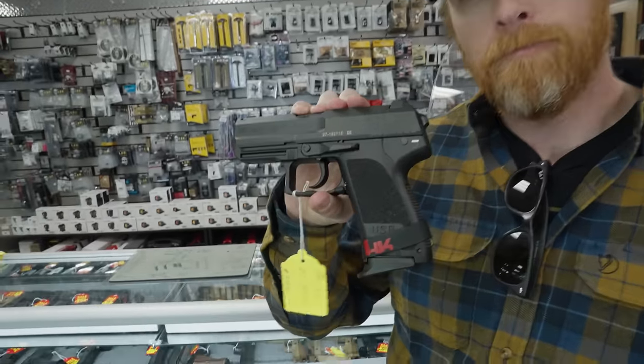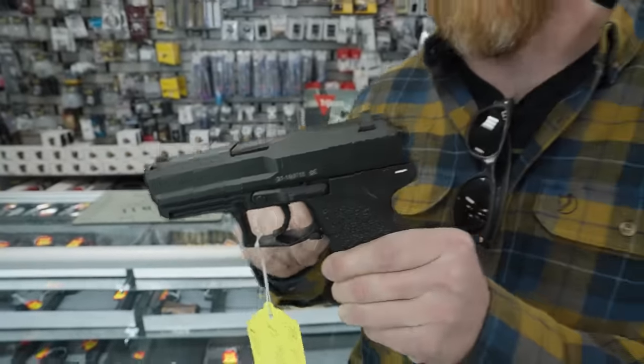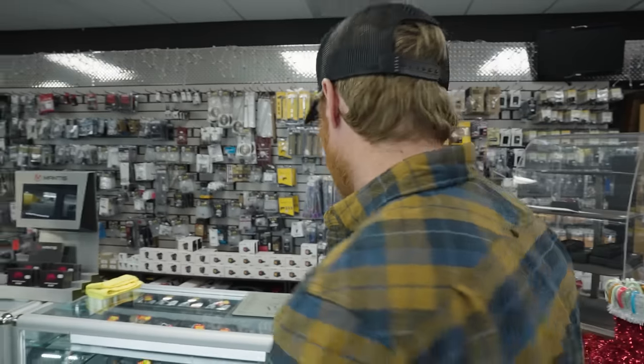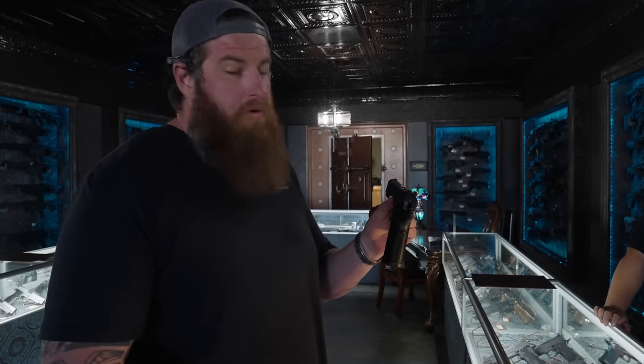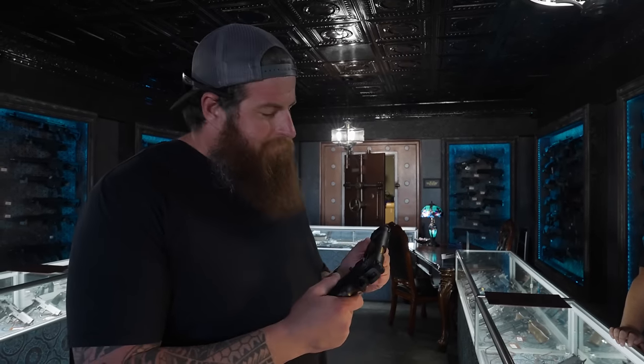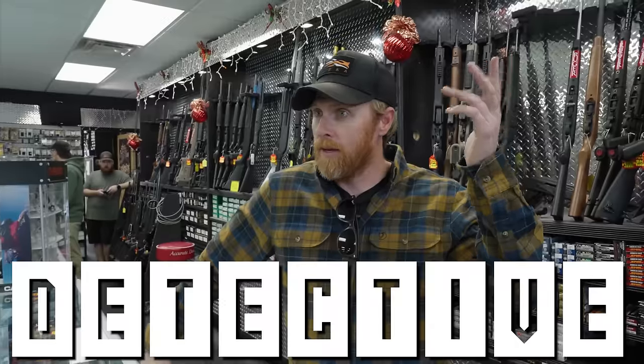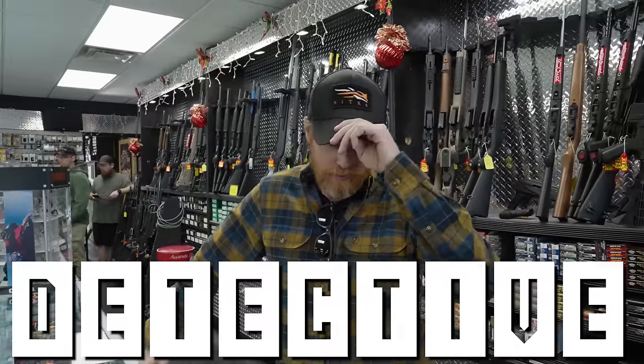USP compact, all day with the LEM law enforcement modification trigger. Money. This is also cut for a red dot because his grandpa, great-grandpa, great-great-grandfather ran iron sight 1911s. This is red dot cut, so we can bring him to the 21st century. Throw that on an outside the waistband leather holster. Perfect detective gun. Okay, so the occupation is a detective, AKA law enforcement detective. Best EDC gun for a detective.